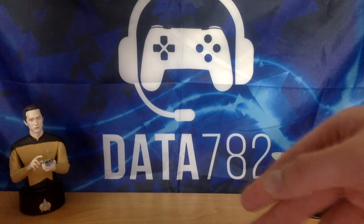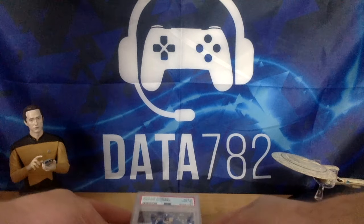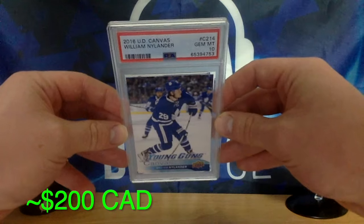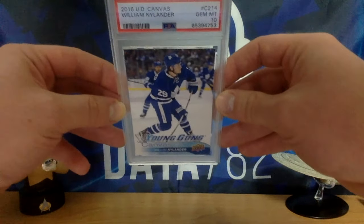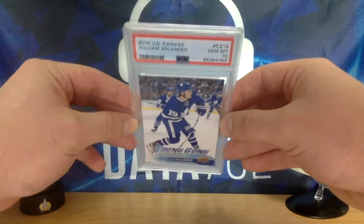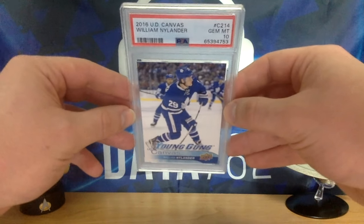The next, we're going back to PSA. It's a player who is having an enormous career year. It's a PSA 10, once again, Young Gun canvas of William Nylander, on pace for, I think, 50 goals and 93 points, something like that. Over 50 goals, over 90 points. It has a crazy pace right now. PSA 10, Gem Mint. This, again, is one of those cards that I think will be an investment card, especially if the Leafs were to win a Stanley Cup sometime soon.